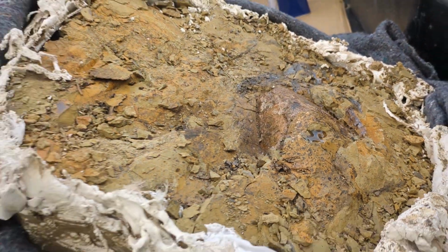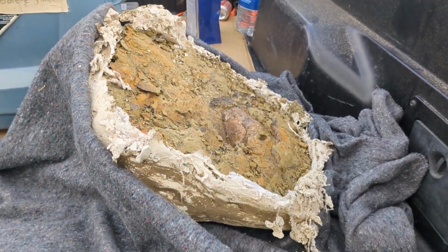And there it is, snugly secure in the back of the truck. Let's take her home.